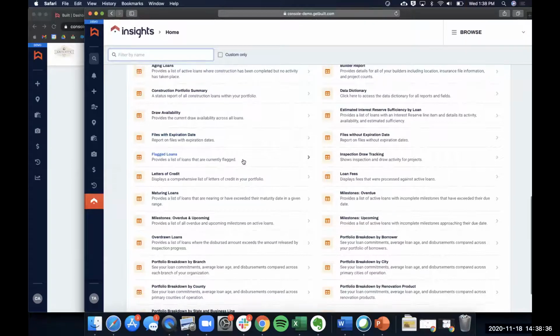Tyler, we did have a question about the implementation process. What does the timeline look like for implementation of the software?